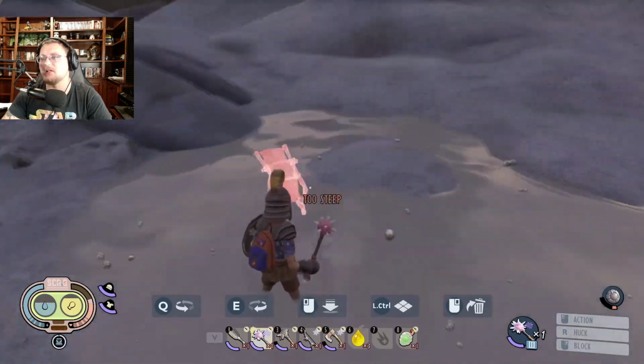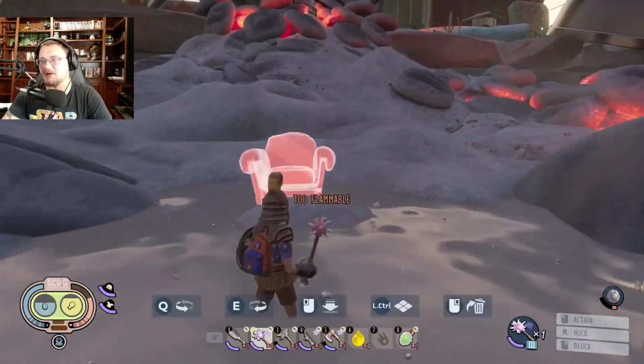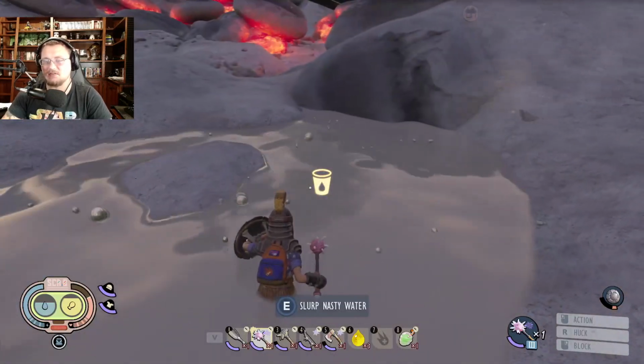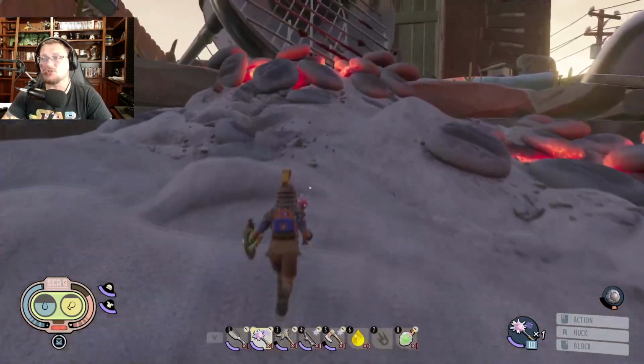Too flammable. Oh, don't give me that. You better give me a fireproof chair then. I want to be able to sit in this. I want to be able to sit in this for days. But anyway, this is another thing that I really enjoy.